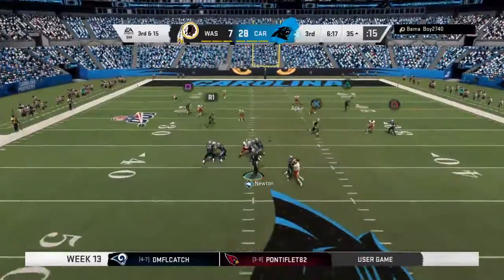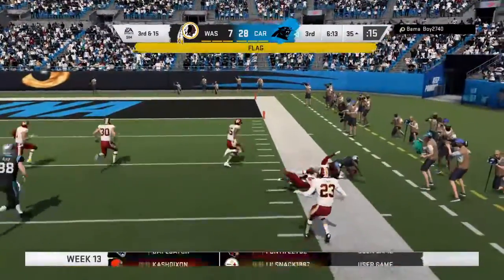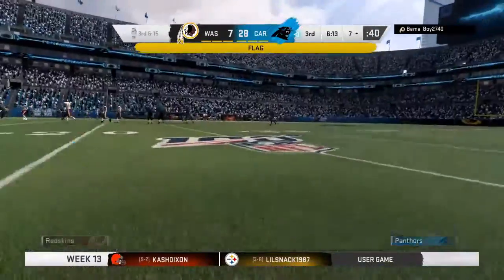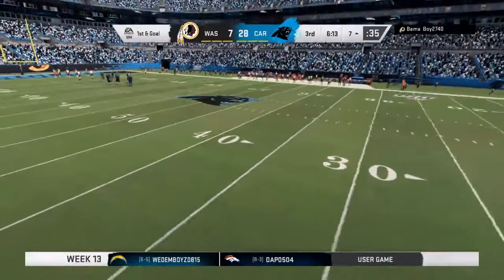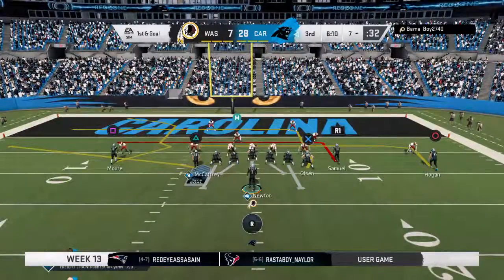From the gun, Newton completes it to Samuel. I know it's an emotional game, Charles. You can't do that. And when you get into your film sessions and you argue your case with your coaches, that's exactly what they say at the end. You just can't do it. It costs your team.